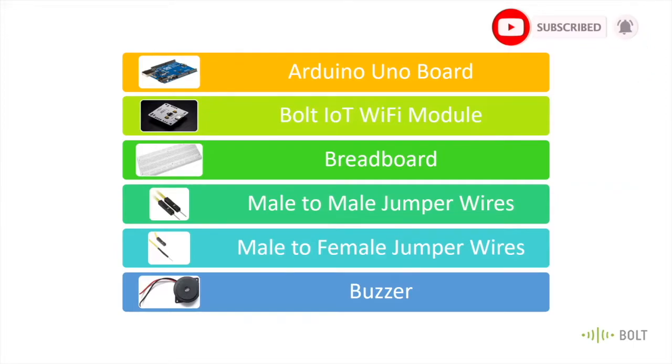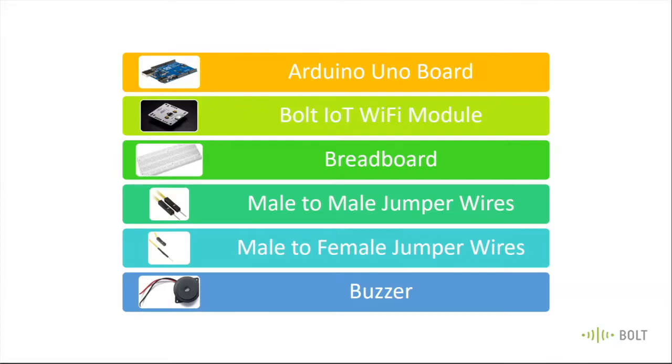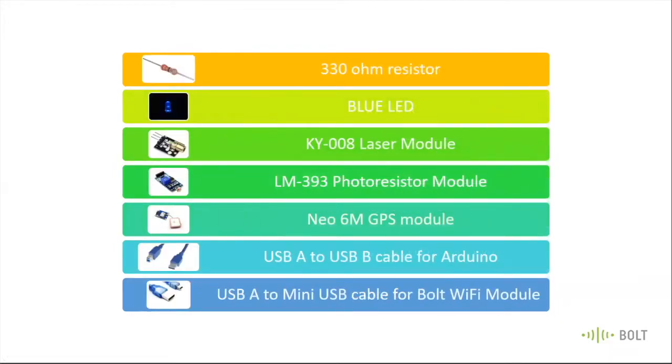A number of male-to-male jumper wires, a number of male-to-female jumper wires, a buzzer, 330 ohm resistors, a status LED. Now this can be of any color. I have used a blue LED, so you can use a red one or green one as you deem convenient. The next one is the KY008 laser module.